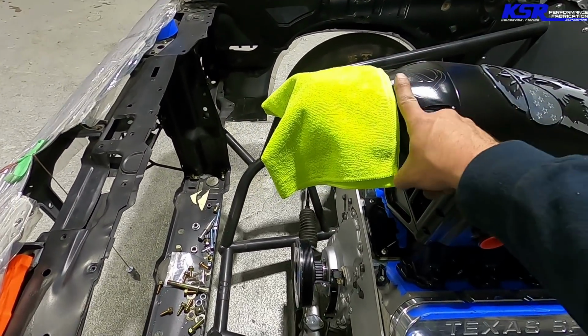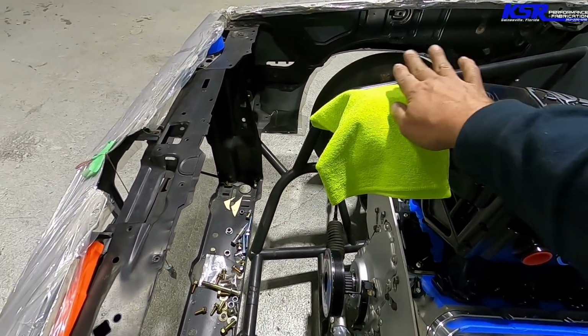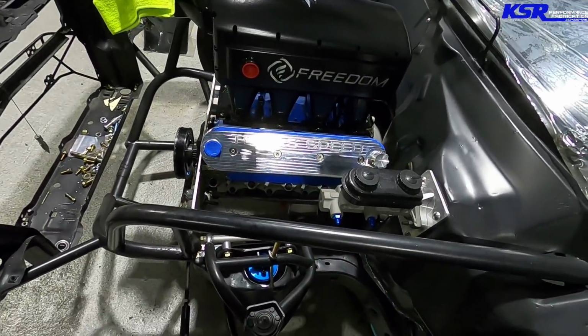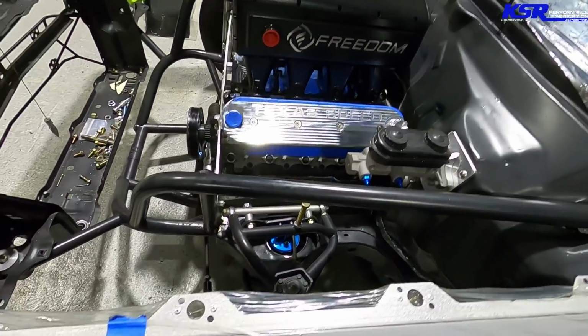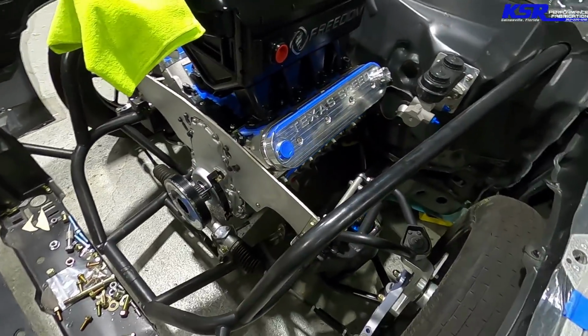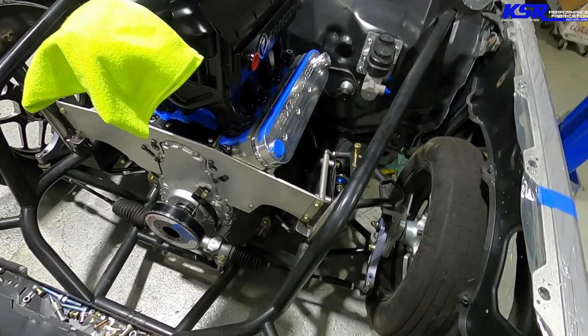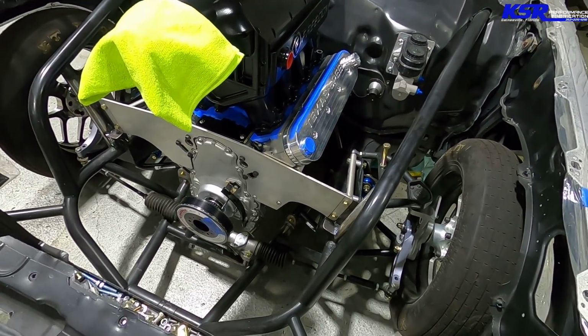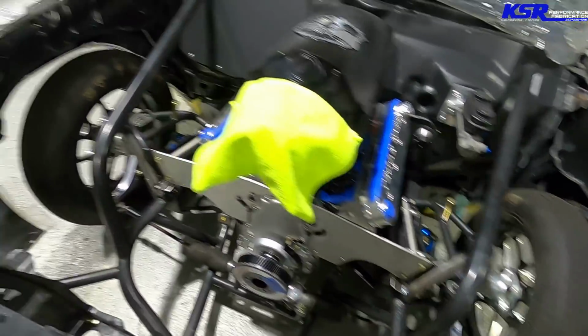Well, now I can slide about a finger in here, and it still clears the throttle body. But we've got to make a steering shaft, stick the headers back in it, and start bolting stuff on like the fuel pump. This is actually all going to come out one more time to paint everything once I finish welding.